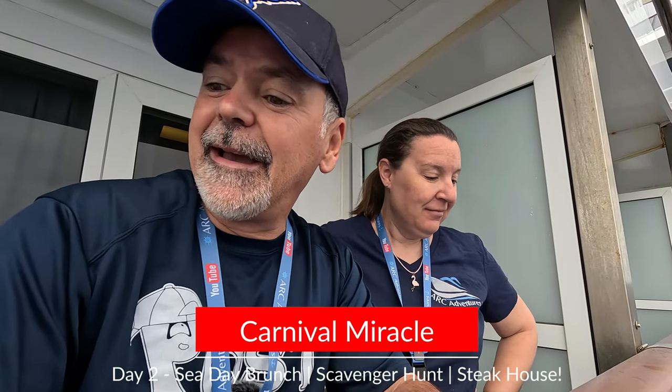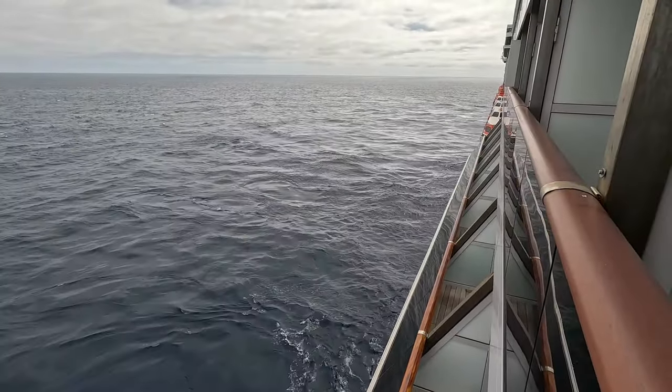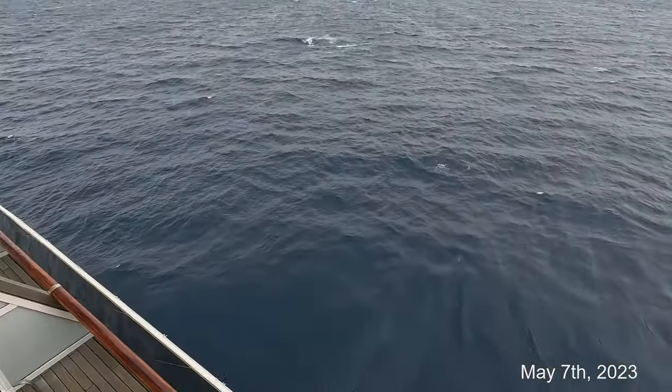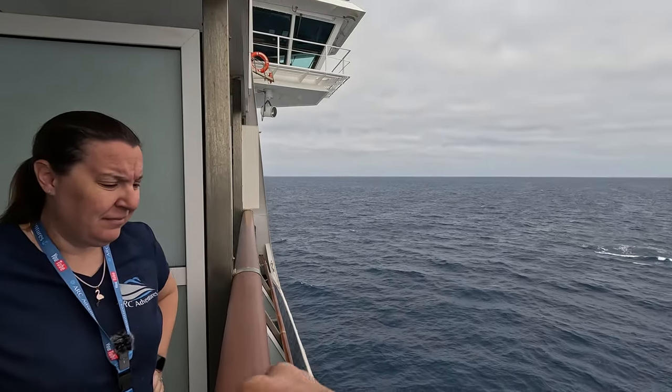Okay, welcome to day 2. And we are currently at a drift. Yeah, it kind of looks like the one day. I mean, there's a little waves, but we're barely moving. I got it. I see the bridge there. It's a brisk 66 degrees, so I'm ready for the sun.